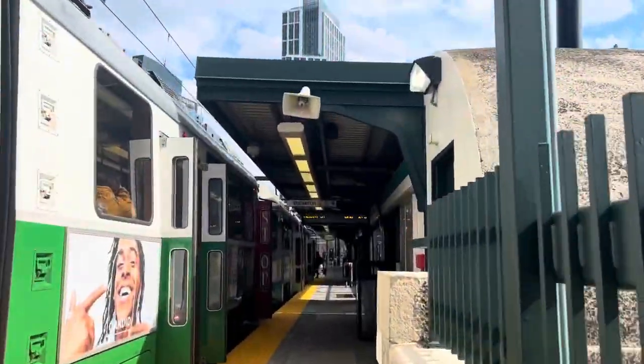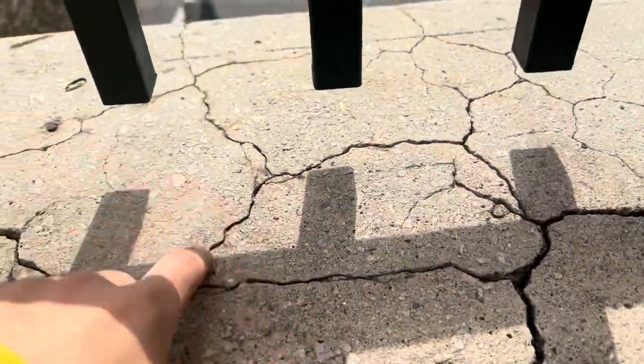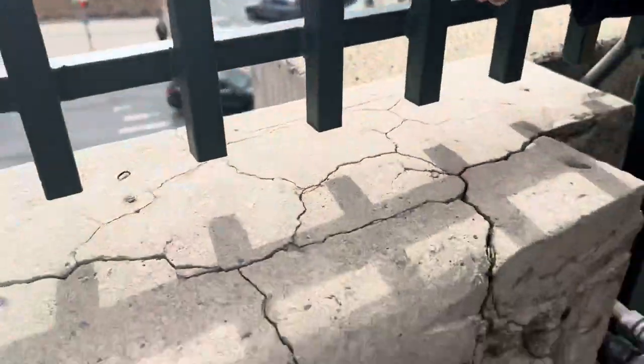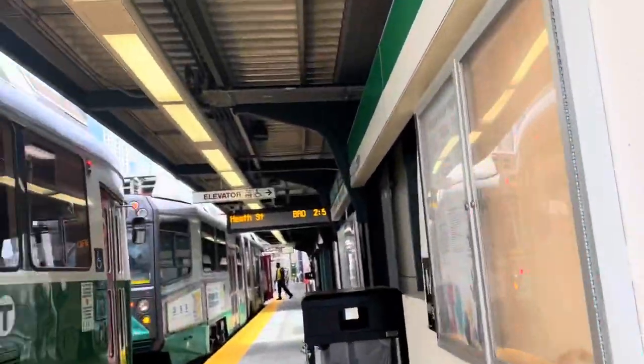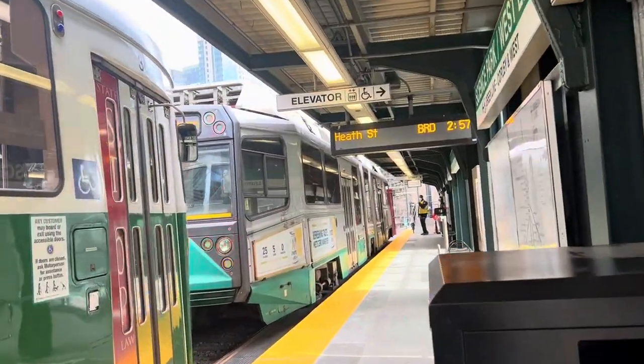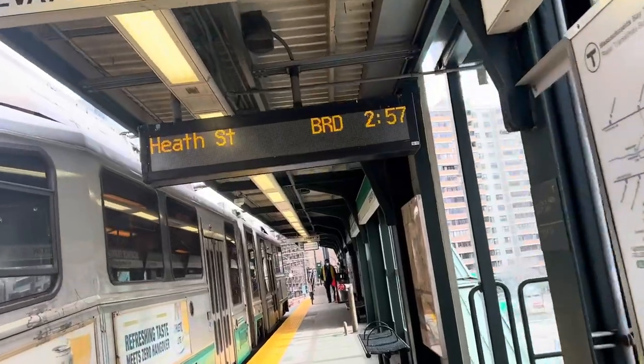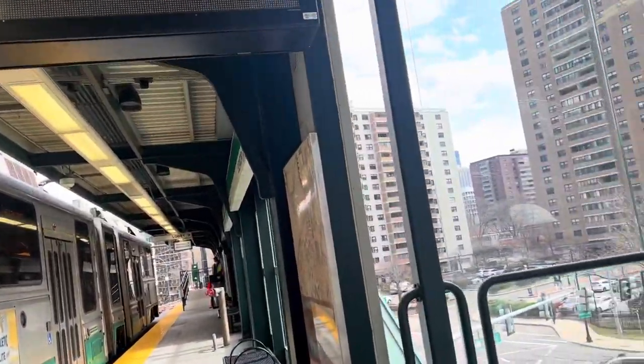Science Park, the destination. Check that out, guys. Hey, look, they haven't even fixed this. It still has cracks. Wow, already. It's another downfall, Science Park. Anyways, they still have those little ports right there. Yeah, those are fine. But what else? Seats and nothing else. Alright, let's go see.